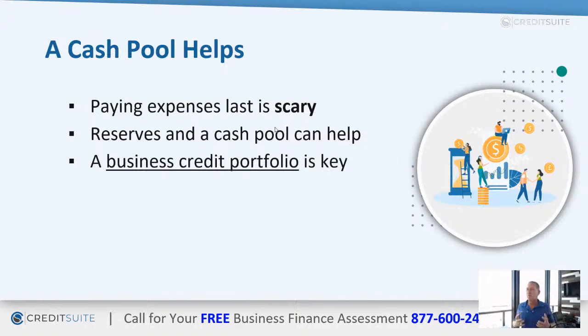But you've got to remember what's happening here is you're creating a reserve cash pool, and that cash pool is essential for lenders to see that you're managing money responsibly. And this is where a business credit portfolio can come in. By using credit to pay a lot of your expenses, you don't have to take all of your cash flow to pay them, so you can better manage your money. And when you have larger amounts of money come in for certain months, you can use it to pay off that credit and still be regularly setting aside the money that you need to set aside.